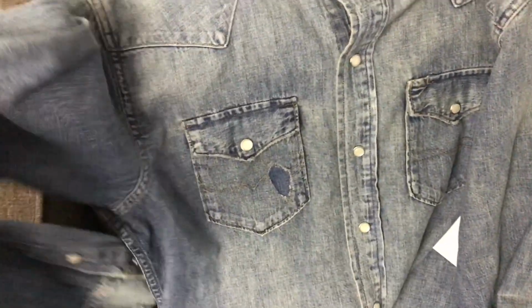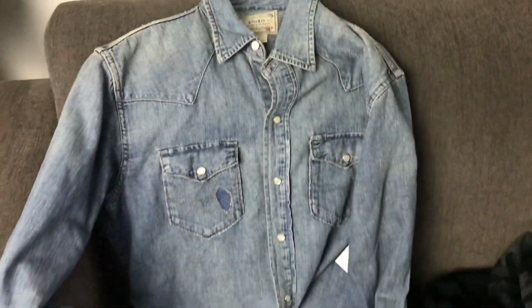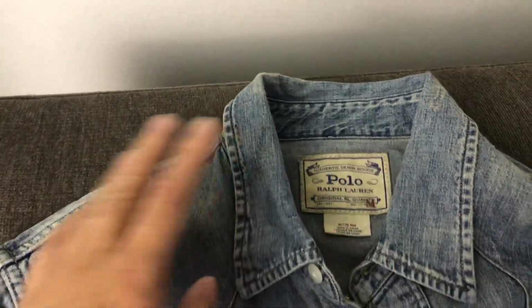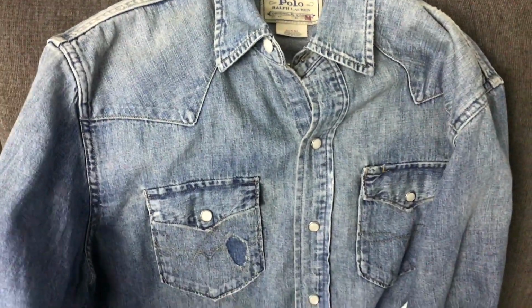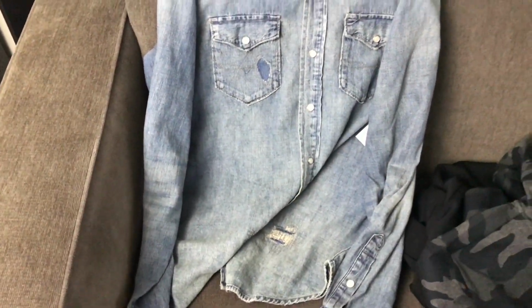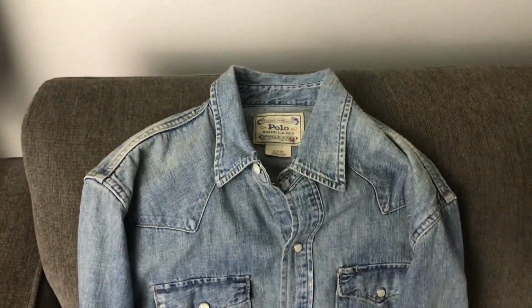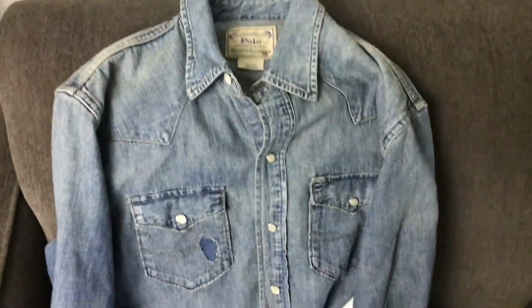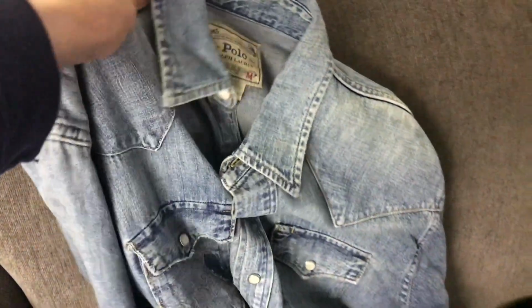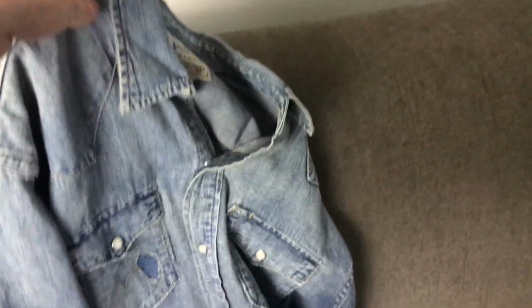I think Polo Ralph Lauren stuff tends to have a really nice cut to it, and tends to fit me really well as well. And I think for Polo stuff, you are paying partly for the name, but also their stuff does tend to be a bit higher quality and tends to fit me better than other makers like H&M, Uniqlo, Zara, stuff like that. So that's the denim shirt, men's size medium. I really like it, and I like the distressing on it as well.